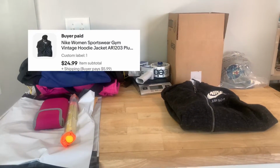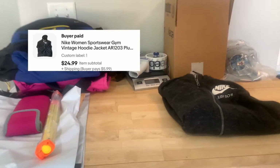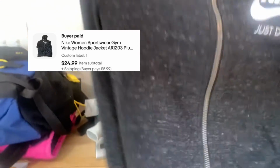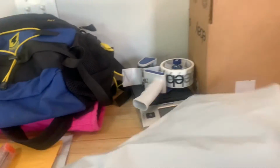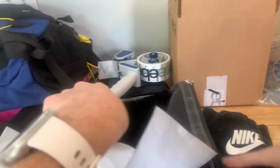Okay, first up, I'm going to package this Nike women's zip-up hoodie. I paid $1 for it. I picked it up at a yard sale. I got it for myself actually, but it ended up being too big, unfortunately. So I threw it up on our eBay store and it sold fairly quickly.